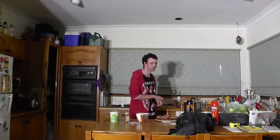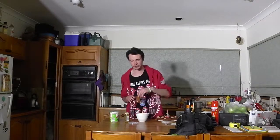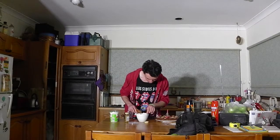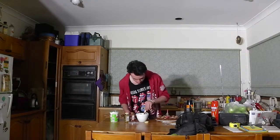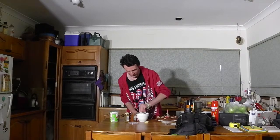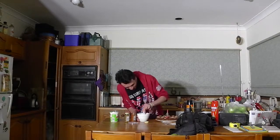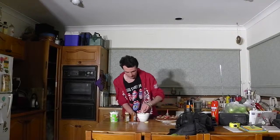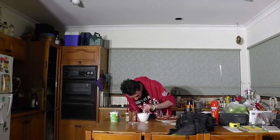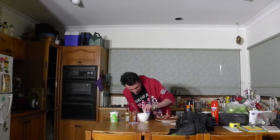Actually, you know what? You know what? No, I don't. This is a risk, but who cares, honestly? Ooh, okay, maybe. Okay, got a lot of chili powder in here. This is going to be an interesting sauce, to say the least. It just looks weird because there's like specks of white in it from all the sour cream, which is probably mixed in.